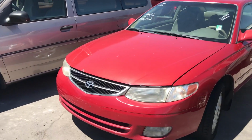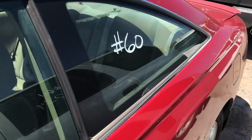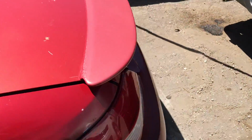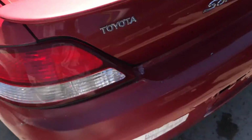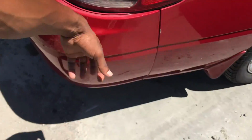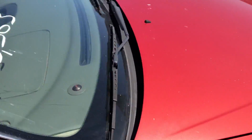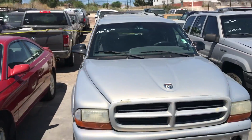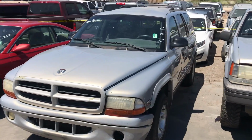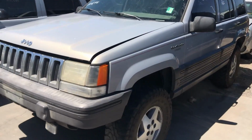This one has an electrical problem. This will probably be the best one that I will go to first. But this one has an electrical problem, has some little wham damage back there. Low tires, nothing too crazy. Oh damn, you see the inside on here. Another Dodge Durango. Jeep, what is this? A Grand Cherokee.